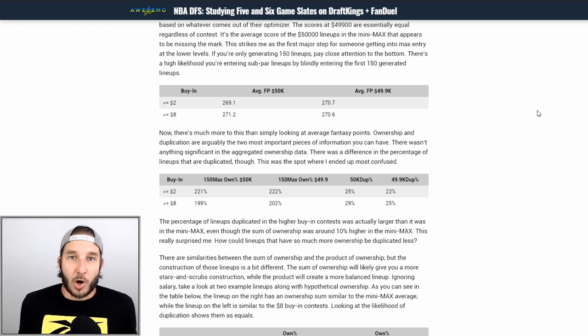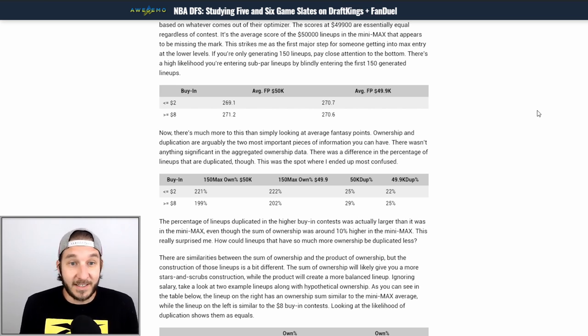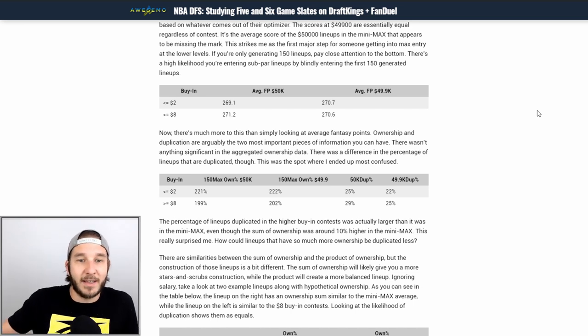Because lineups are so chalky in the mini-max in terms of ownership being added together, a lot of people are generating 150 lineups in their optimizer, which is naturally giving them a stars and scrubs build. Now, what that stars and scrubs build is actually doing is giving you more low-priced guys that aren't very good. And I think you're also seeing a lot of lineups be entered that should not be in the contest because people aren't taking the next step.